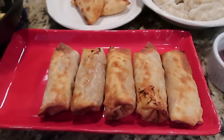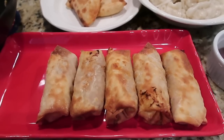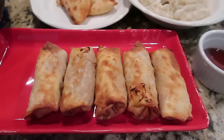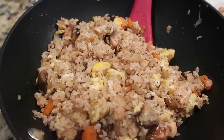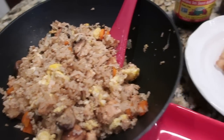I made a batch of egg rolls using my air fryer and some ground turkey and vegetables. I've got the second batch going right now. I'll put those in the freezer. We don't really have a main course unless you count the egg rolls. I did throw a little chicken in the quick fried rice. It probably needs something green, peas or edamame, but it didn't make it.